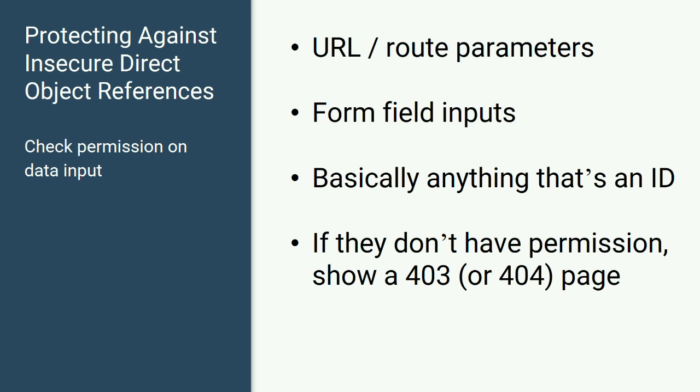And if they don't have permission, either show them a 403 forbidden page or maybe a 404 not found page. Technically, the correct one to use is 403 forbidden, telling the browser and the user you don't have access to this. But maybe we want to mask the fact that the thing they're referencing does exist and they don't have access. Maybe we don't want them to figure out what bank account numbers are real and are fake. So in that case, maybe we'll just show a 404 message even when it really does exist and is found. So that's totally up to you and your use cases if you want to do 403 or 404.